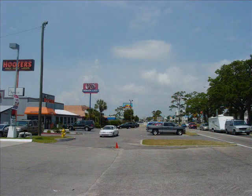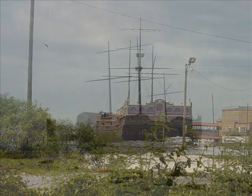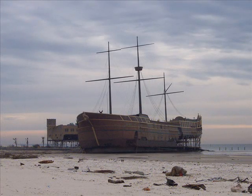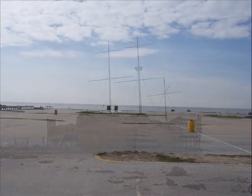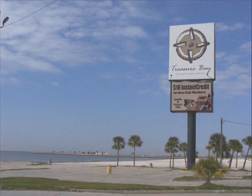Here's a few shots of Biloxi, Mississippi before Hurricane Katrina, taken in April of 2005. There's a Treasure Bay casino right before it was damaged, and here it is after about 3 or 4 days after Hurricane Katrina hit. And here's what it looks like today. Just nothing but a bunch of slabs and an old sign and a few palm trees still standing.